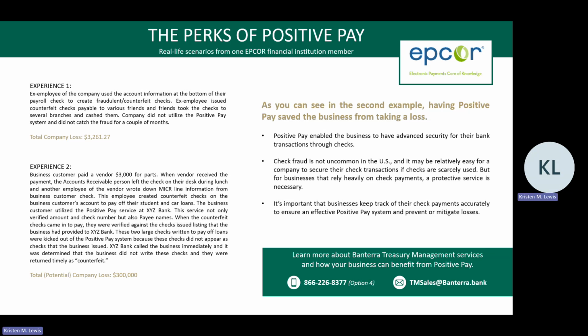The bank actually ended up calling the business to ask if that was something they initiated, and it was determined that the business did not write these checks and they were returned timely as counterfeit. As you can see in the second example, positive pay saved the business from taking a loss. Positive pay enabled the business to have advanced security for their bank transactions through checks.